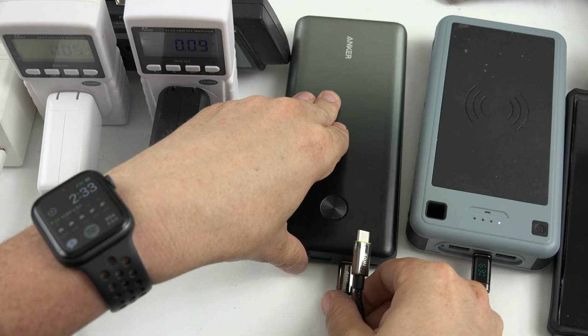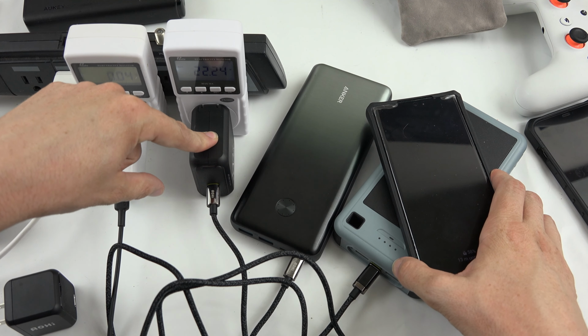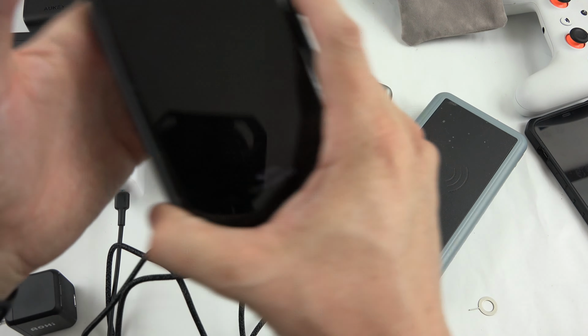If you only plan on charging something at 65 watts or less, this is a good purchase. If you plan on charging two devices at the same time, or if you want to see super fast charging 2.0, this is the only charger I have in my apartment that will make my phone say super fast charging 2.0. I didn't even know that was a thing. So now we're at 59%, and it's saying 13 minutes until full.